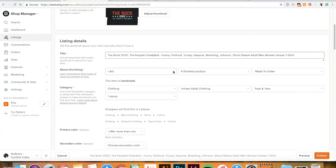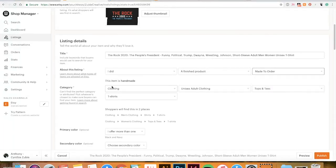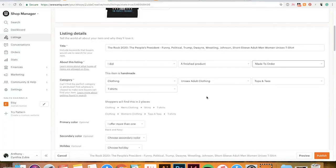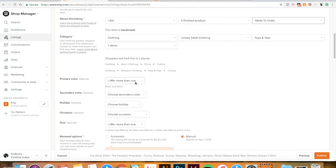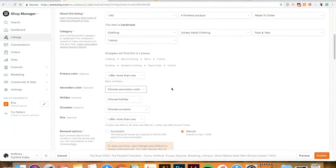So it says about this listing. So who made it? I did, that I designed it. It's a finished product made to order. So this is clothing, it's unisex, it's tops and tees, it's a t-shirt. So these are all the different categories and descriptions you can have. So for primary color, I offer more than one. You don't need to choose a secondary color.